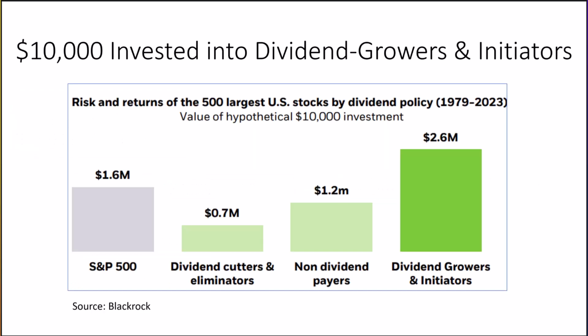Now, BlackRock recently released a report showing that $10,000 invested into Dividend Growers. Now, a dividend grower is a company that increases their dividend. And Dividend Initiators, that's a company that initiates or starts a dividend, grew to $2.6 million versus $1.6 million for the S&P 500, a difference of 62.5%.